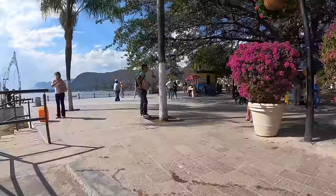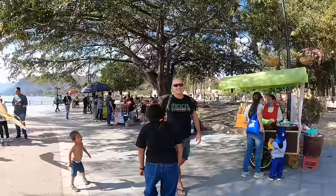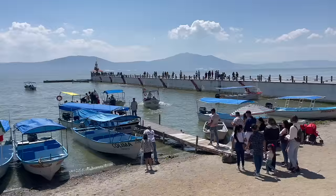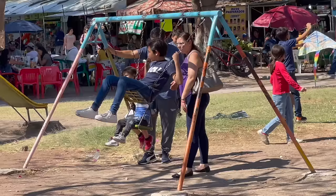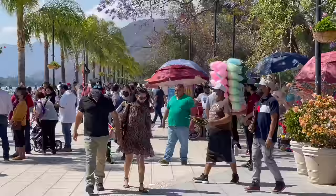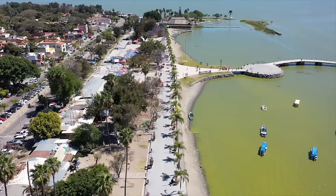Now that we're back, let's keep exploring the Malecon. My turn. Yeah, right. I don't know if she can handle it. I don't think so. Wow, when we left on that boat ride, it was busy. We're back and it is popping off. Today is Sunday, which is known as Family Day in Mexico. So everybody is out right now, having a good time, enjoying themselves. Let's go see what we can find on the Malecon.